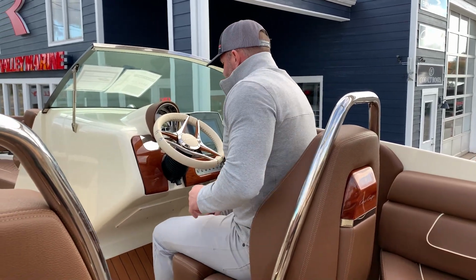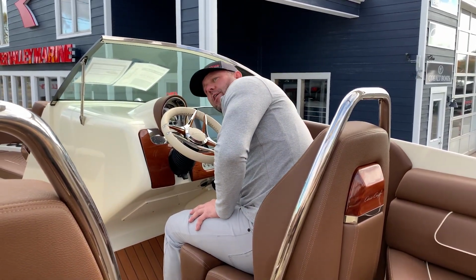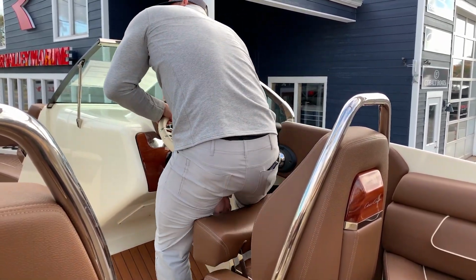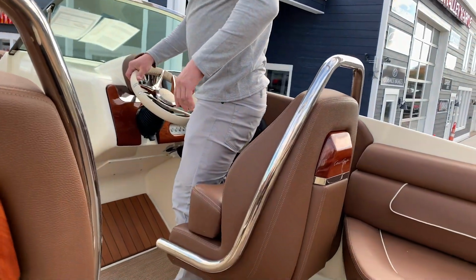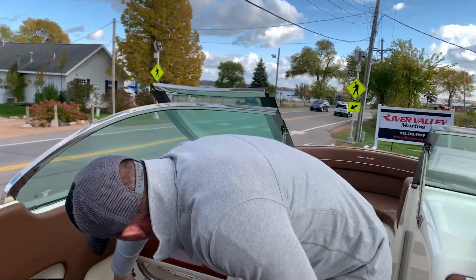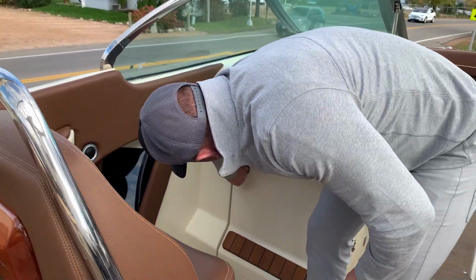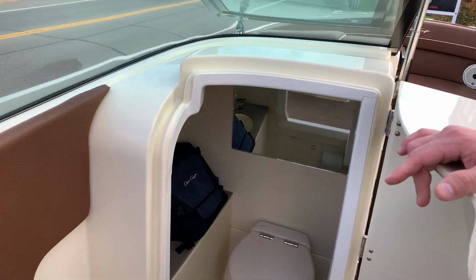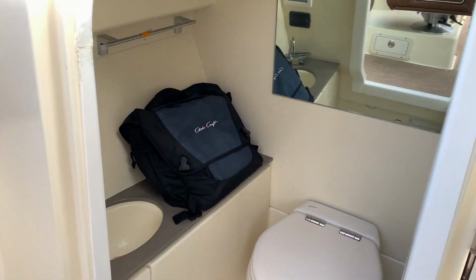And when I do that, if I didn't have a bolster, I have to reach under and move the seat all the way back. With a bolster, I can just flip the bolster up. Now I can drive the boat standing up and I don't have a seat hitting me in the back of the legs.